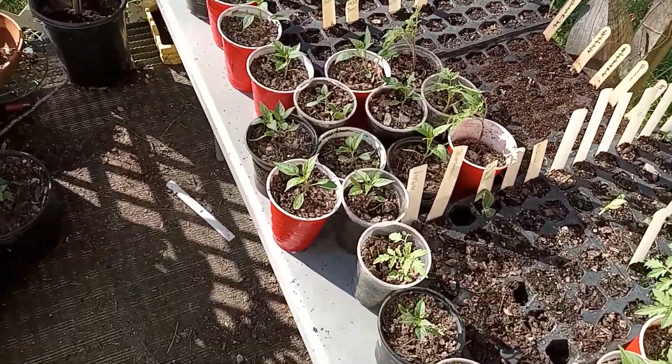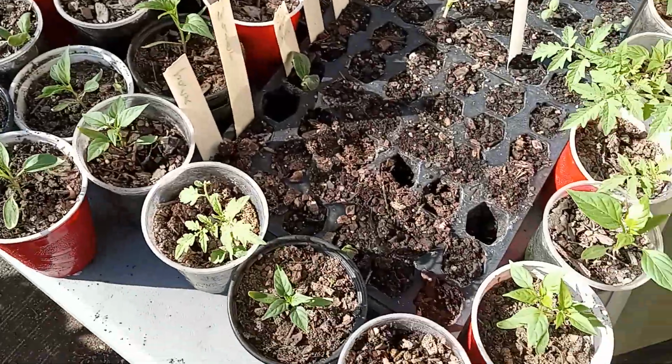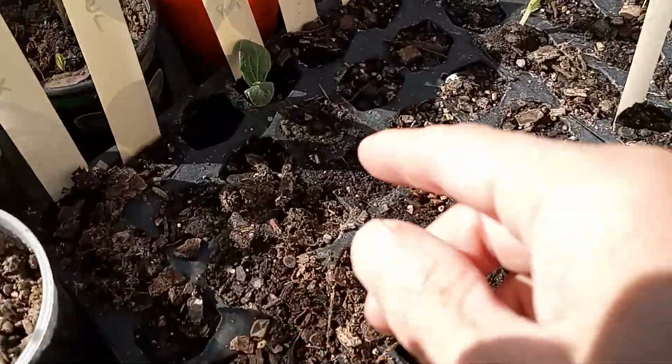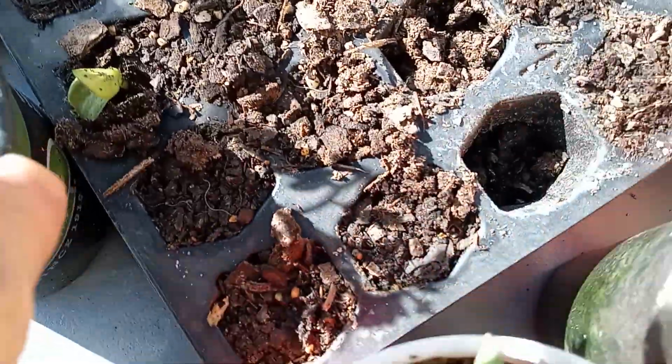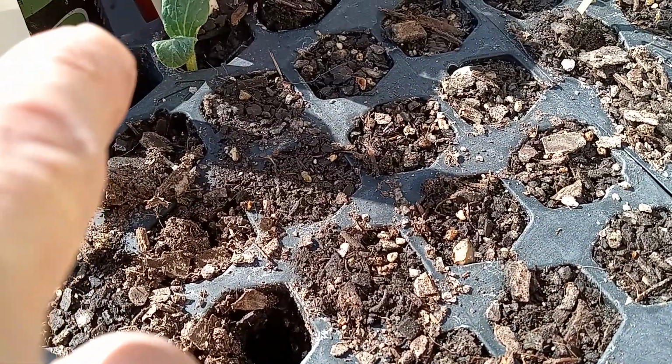Let's take a look around. There's some peppers and some tomatoes and more stuff. I don't know what that is. That's jack-o'-lantern right there. I have to look it up.